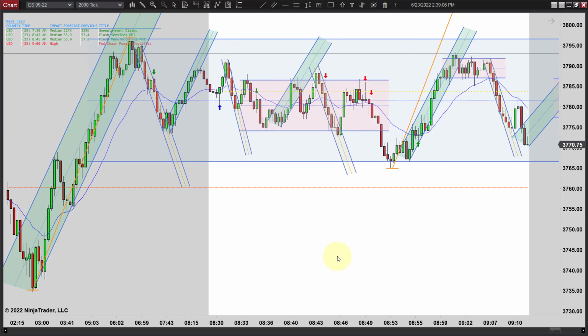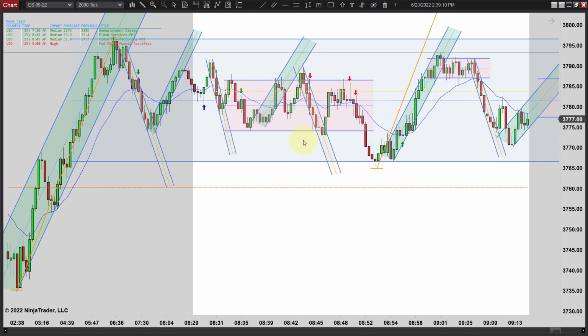And if you just draw your short-term micro trend lines there, trend channels or whatever, it should help keep you on the right side. That's why we draw these. But notice we're working up here.